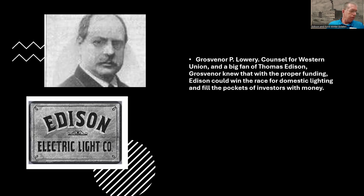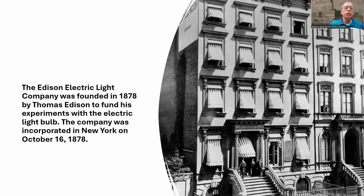So Grosvenor put together 13 other investors, including Thomas Edison, and they said, look, we're going to give you this opportunity to light up the world. And Edison jumped on full board. First thing he did, they set up this company. It was called the Edison Electric Light Company, and it was used to raise money for Edison's experiment with the light bulb. The company was incorporated in October of 1878, and that's a picture of their office building in Manhattan, 65 Fifth Avenue, New York. So that was the famous building of the Edison Electric Light Company.